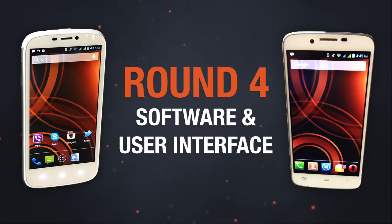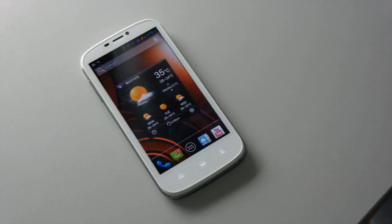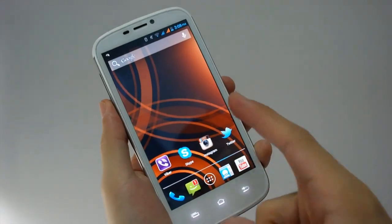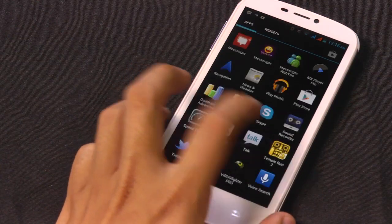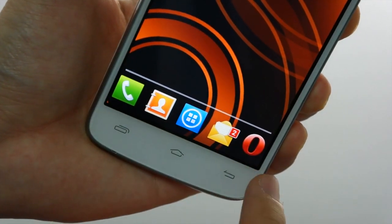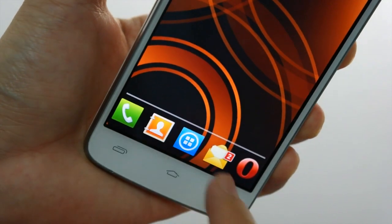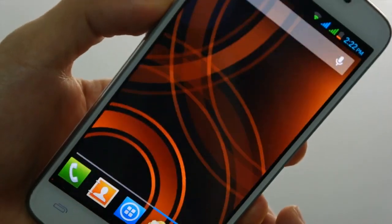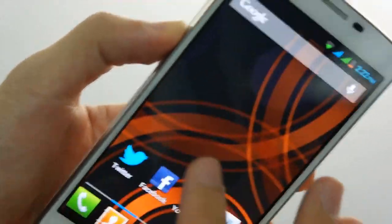Round 4. Software and user interface. The look and feel of the Star Mobile Diamond UI is classier and also feels snappier. Icons look a lot like what you would see on a stock Android OS. On the other hand, the Omega HD has oversized icons which look cartoony. While this has nothing to do with performance power, the UI does not feel as snappy as its Star Mobile counterpart. This round goes to the Diamond.